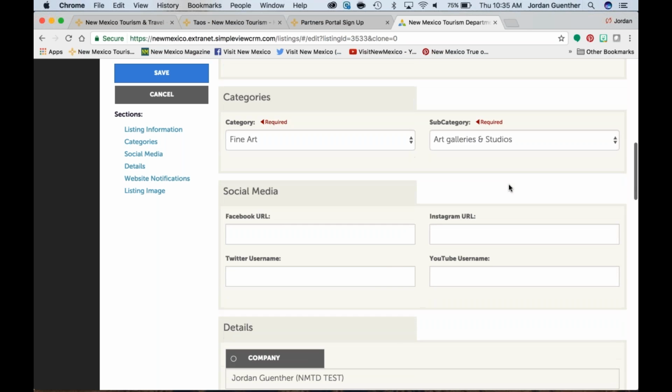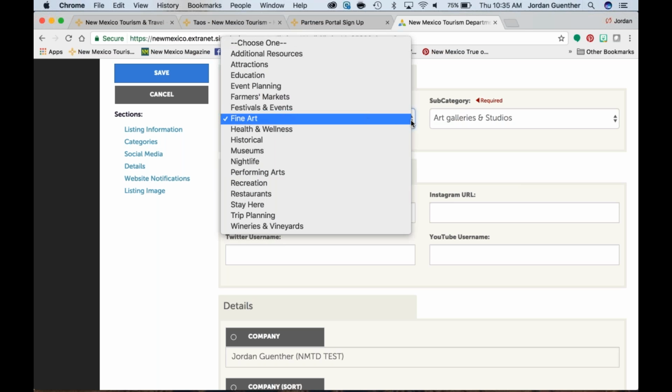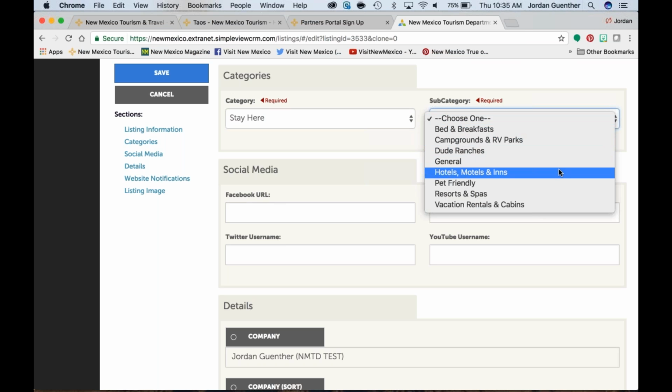This is another big change that we've had to do. In the past, we allowed people to select multiple categories. And on the new website, we have made the decision to limit that to only 2. That would be the primary category and the subcategory. So if you're a hotel, for example, you would probably choose hotel, and then go under the subcategory and choose what kind of accommodation you offer.